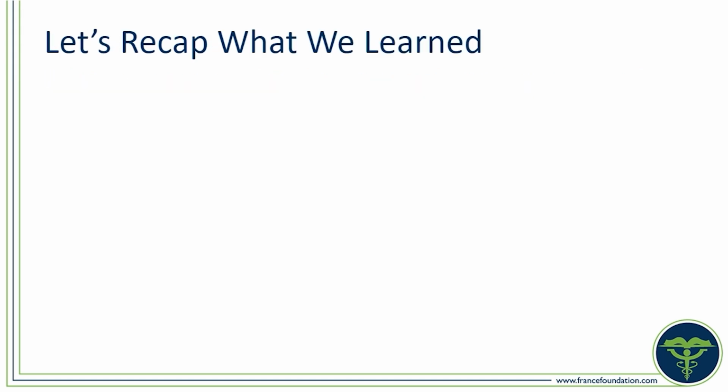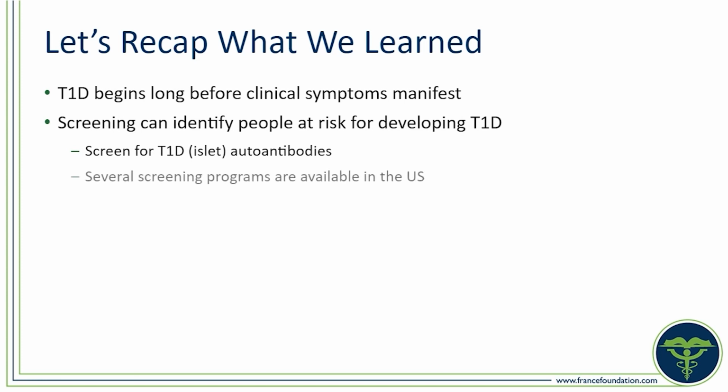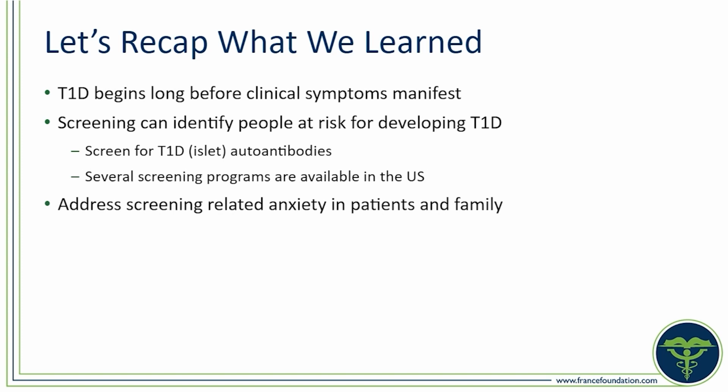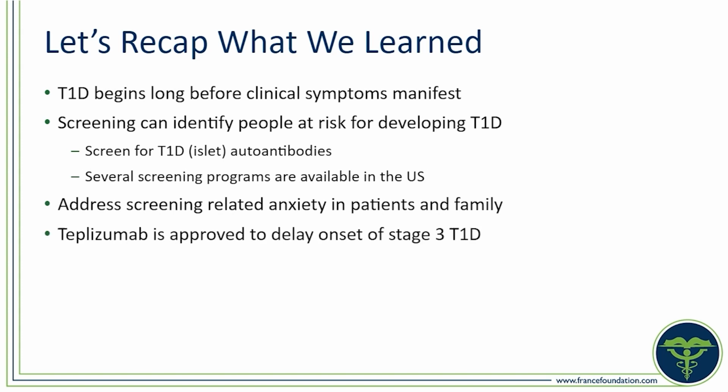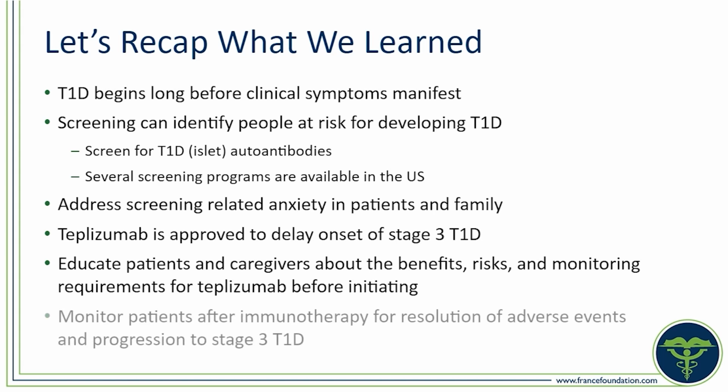Let's recap what we learned. Type 1 diabetes begins long before clinical symptoms manifest. Screening for type 1 diabetes can identify people at risk, and screening can be completed by measuring type 1 diabetes or islet autoantibodies through several screening programs that are available in the United States or in a commercial laboratory. Addressing screening-related anxiety in patients and family is important, and teplizumab is a treatment that is approved to delay the onset of stage 3 type 1 diabetes in patients who have stage 2 type 1 diabetes and are aged 8 and older. Educating patients and caregivers carefully about the benefits, risks, and the monitoring requirements for teplizumab is important before initiating treatment, and monitoring patients after immunotherapy for resolution of any side effects and for progression to stage 3 type 1 diabetes remains very important.